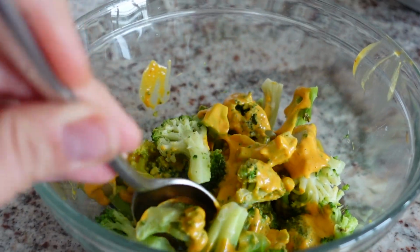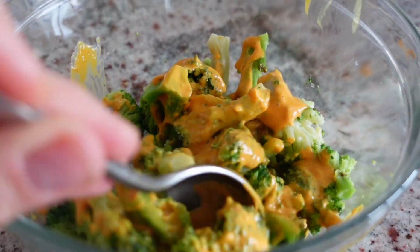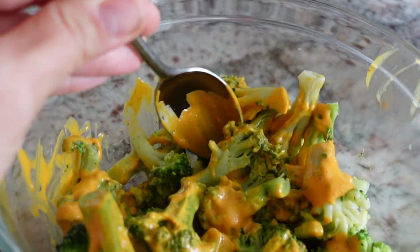And until my taste buds kind of changed, until that happened, I knew I needed a good sauce to kind of put on top of those veggies to make them a little more enjoyable for my mouth. So I came up with this amazing, delicious, oil-free, low-fat, per serving, vegan cheese sauce.